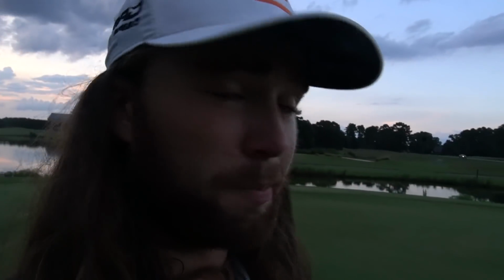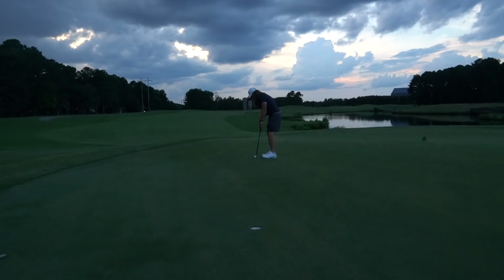So we're about to finish the round off with a 3, which would be awesome. You can see the pitch mark right there. So yeah, that never left the hole, which was awesome. Let's see if we can roll it in.